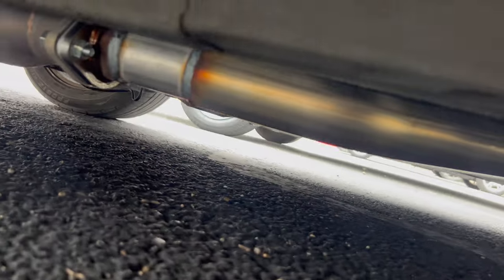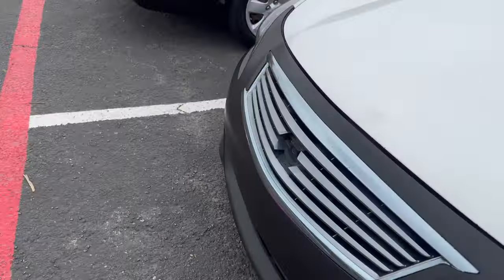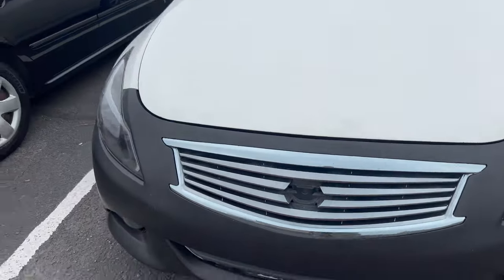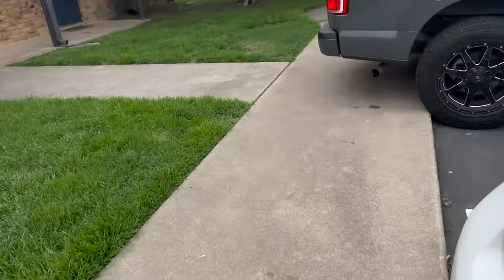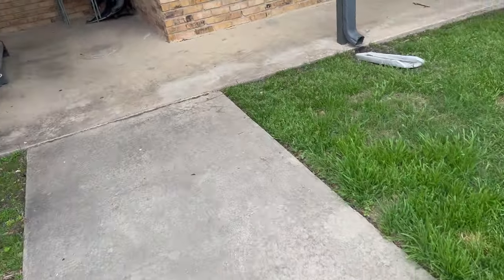All the way back, and I know. That hole right there, can't even see in that bitch. Oh my god.